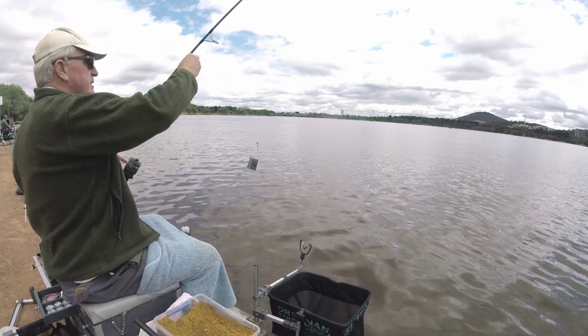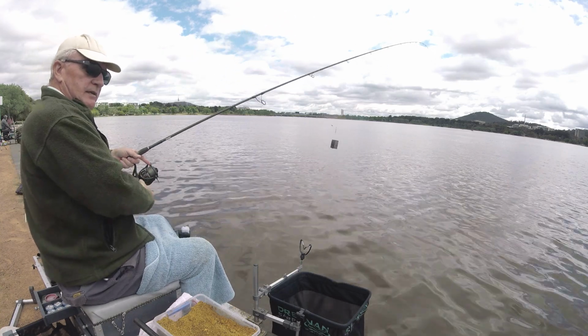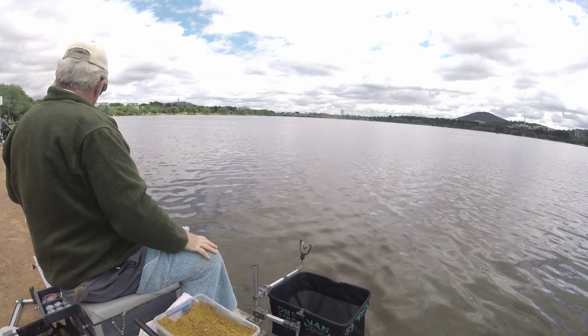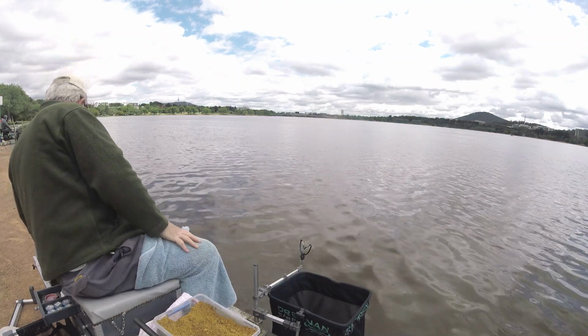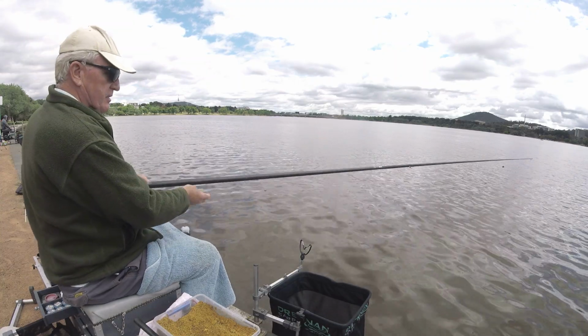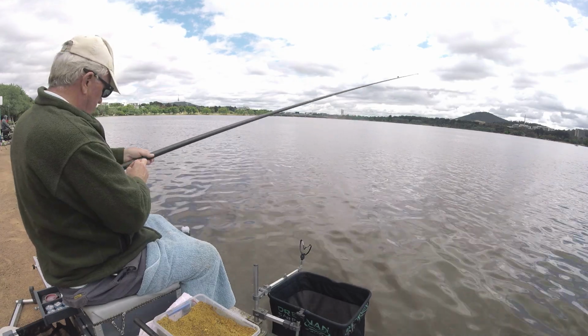But this is really slow. Guys around me haven't caught anything yet. As I said, the guy on the other side of the canal there, he's had that one fish early on, but I don't think he's had any more. So I'm probably there or thereabouts on this section. And just so you're aware, picked the wrong one up again then.